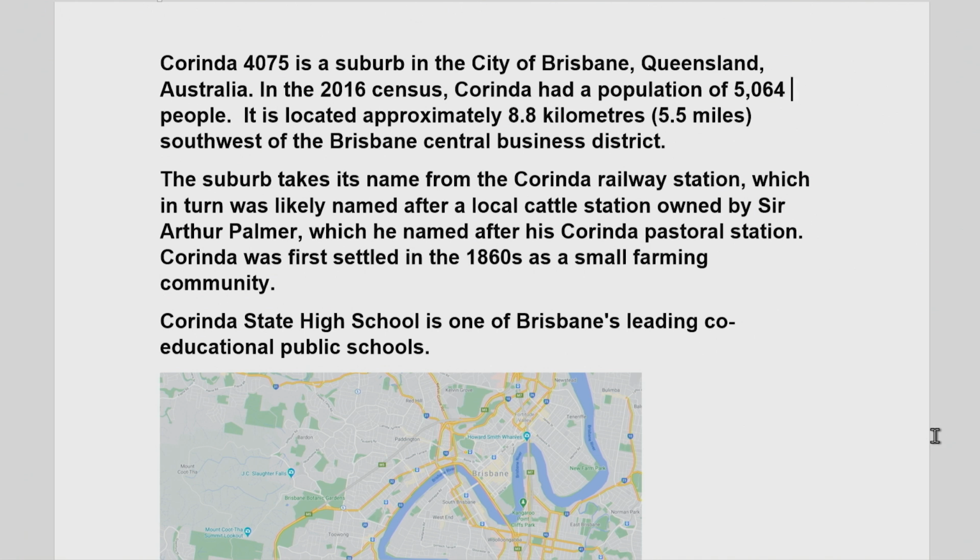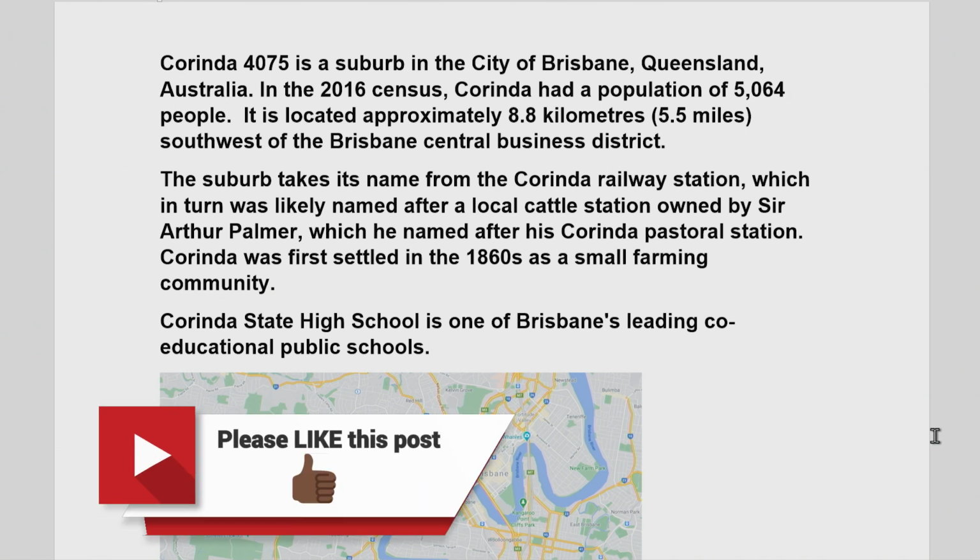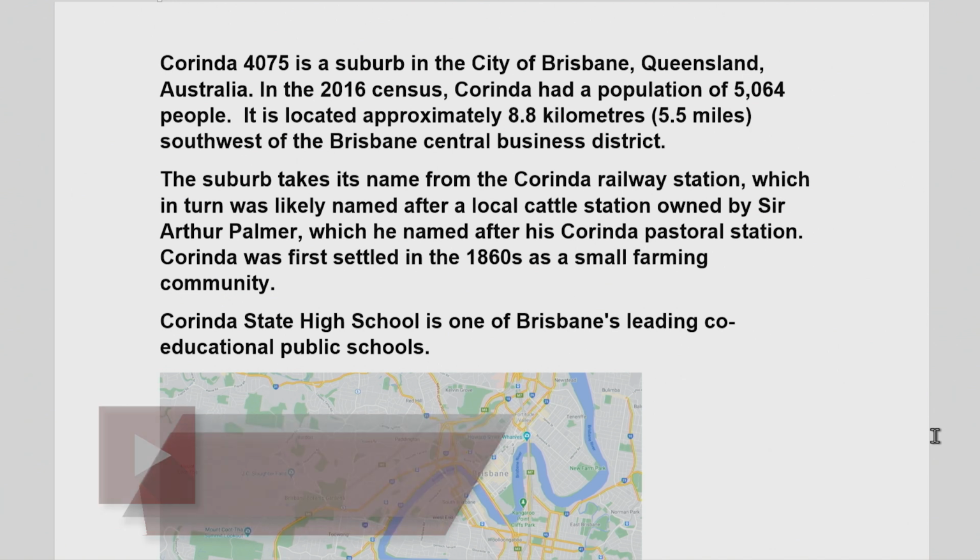And in fact, the suburb takes its name from the Corinda railway station, which in turn was likely named after a local cattle station owner, Sir Arthur Palmer, which he named after his Corinda pastoral station. And Corinda was first settled in the 1960s as a small farming community, and it's bloomed since then. I'd also mention that Corinda State High School is one of Brisbane's leading coeducational public schools and is in the suburb, and this does attract people to the area.